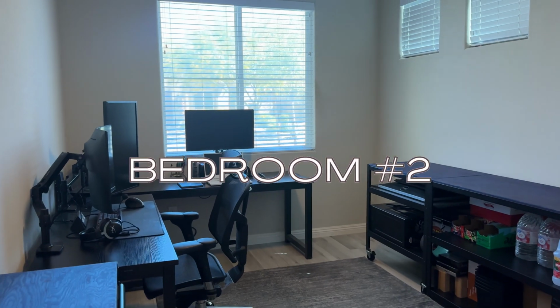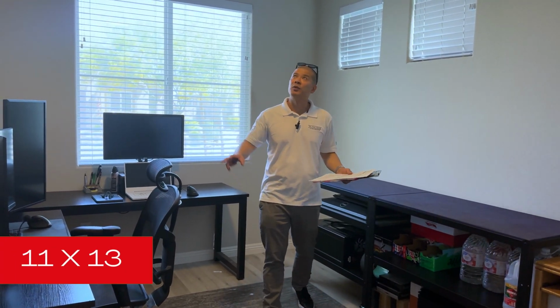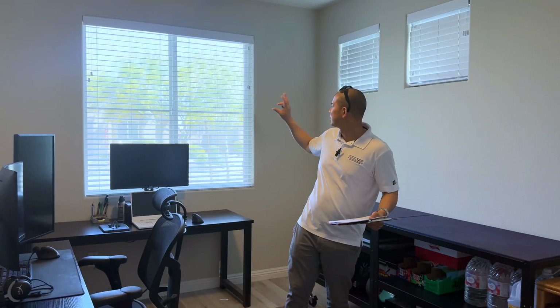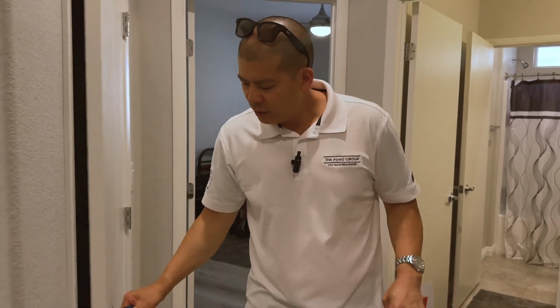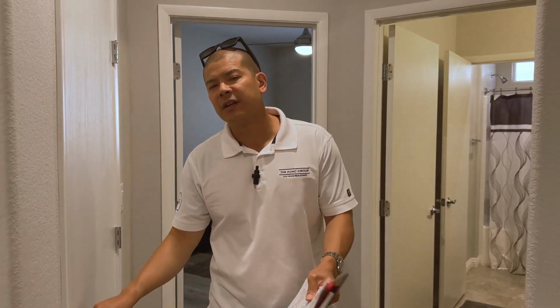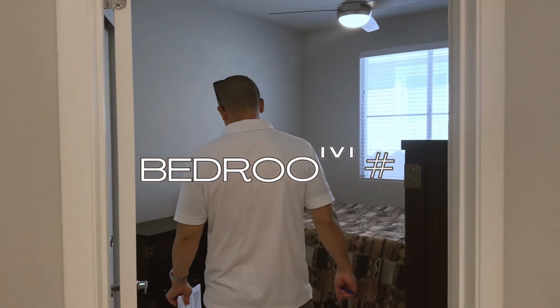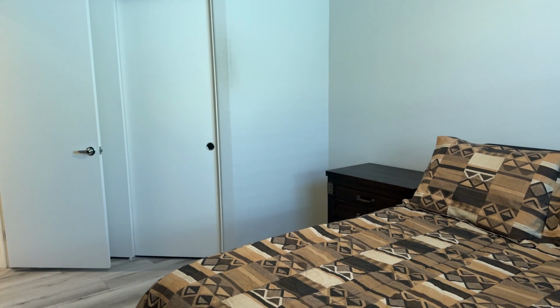We'll call this bedroom number 2. Good size, probably about a 11 by 13 room. 9-foot ceiling, ceiling fans, closet, window. This one faces the front of the street. There's just a little hallway closet right here. You'll see it on the floor plans. I'm going to post that as well too. Here's another bedroom. Same thing, ceiling fans, closet, 9-foot ceiling.